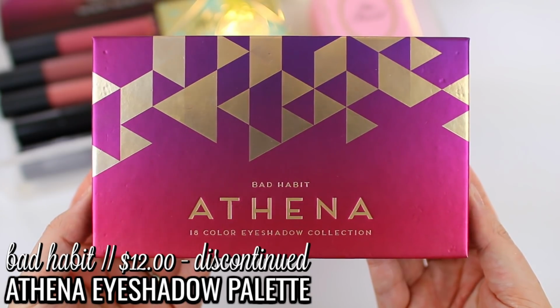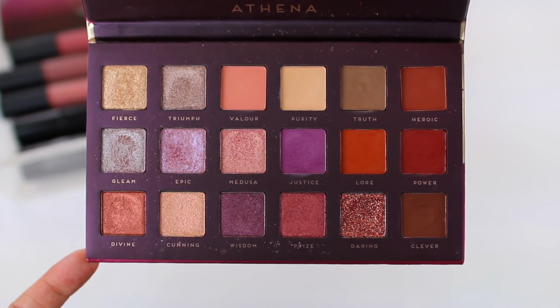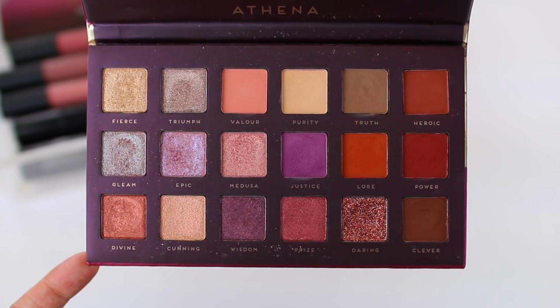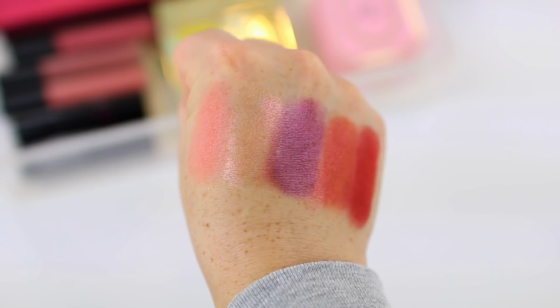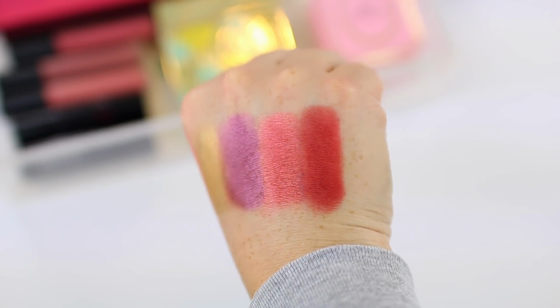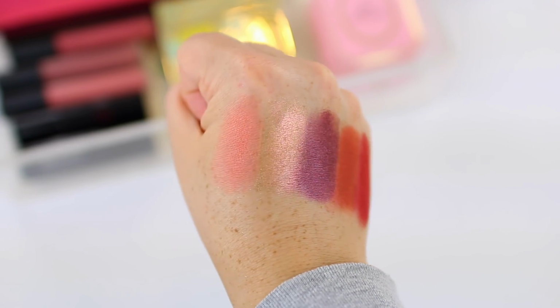I loved these Bad Habit palettes. I know they kind of got mixed reviews. Not everybody was a big fan of the formulas, but Bad Habit is not around anymore. And sometimes I do hang on to limited edition or discontinued products, but typically when I'm trying to decide which products to keep, which ones to declutter, they are among the first to be decluttered.